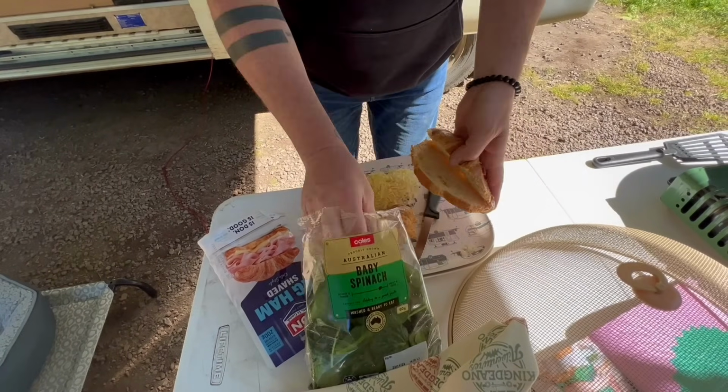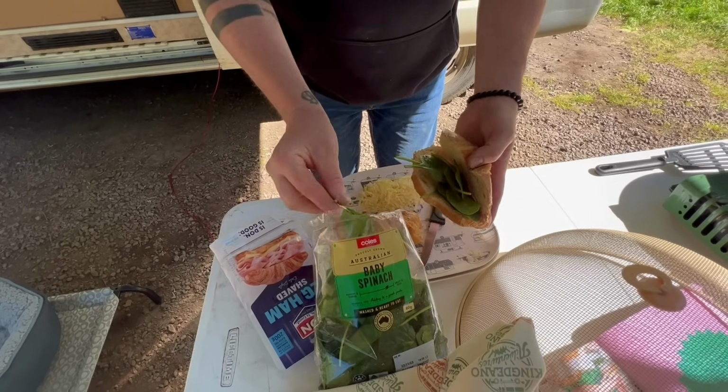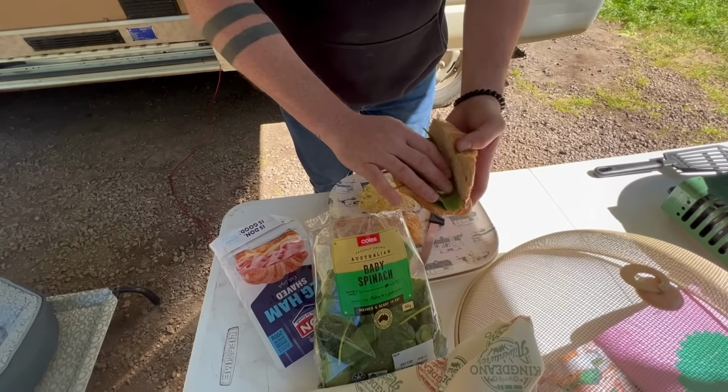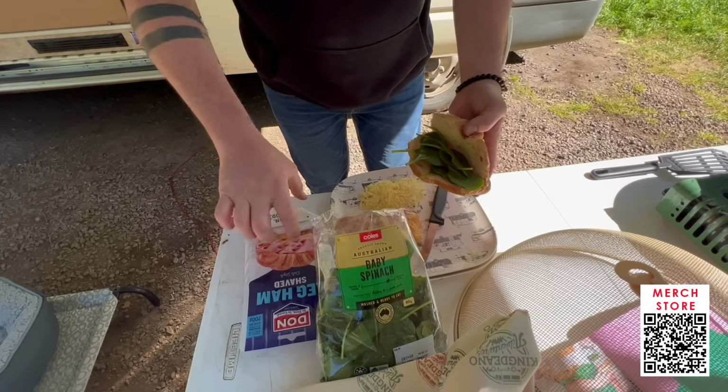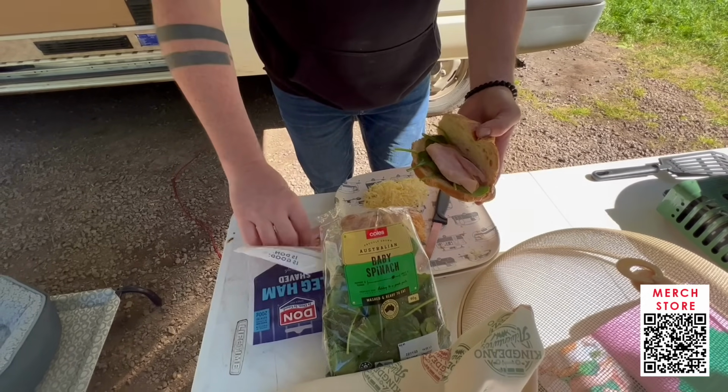And then you just want to get your baby spinach. Pop it down the bottom, depending on how much you like. And then we're just going to get our ham. And again, just whatever you like, if you like lots.